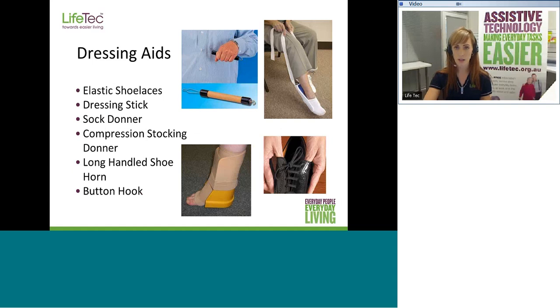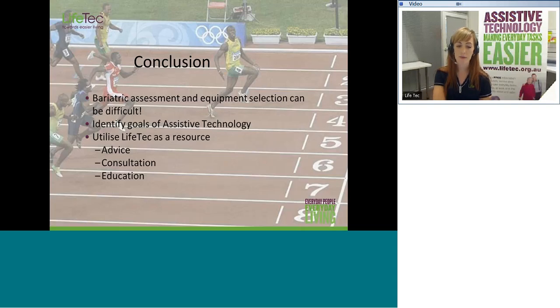In conclusion, so obviously, as you've seen, bariatric assessment and equipment selection can be very difficult. More so as there are additional things to consider when prescribing as it's so specialised. It is important to identify the goals of the AT. So what are you hoping to achieve and what does the client want? This may differ. What is the optimal solution and is this viable in their current environment? Also considering costs and all the things we mentioned earlier.